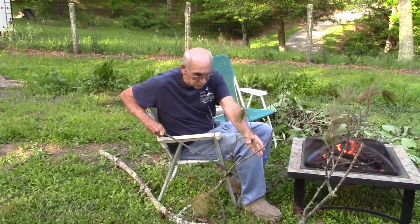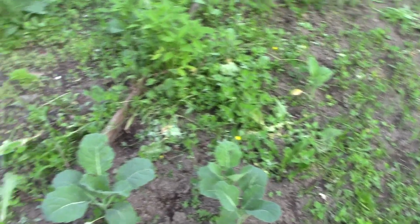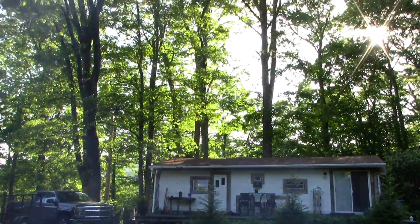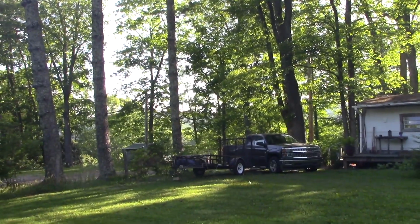Neighbors are gone. These broccoli plants are growing. There's more all around. We got to get the weeds out. But it's evening and the sun is up there, but it's pretty out through there.